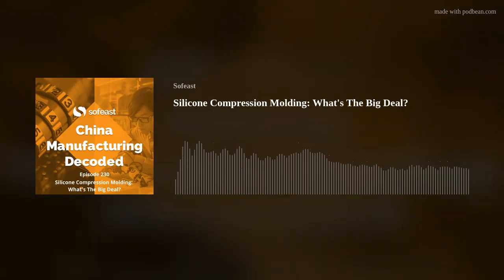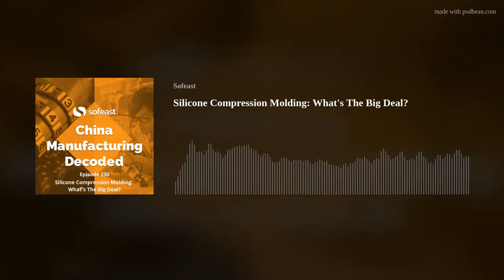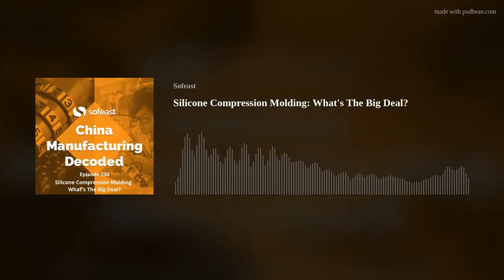You don't have all of the sliders and all of the complex aspects that go into making an injection mold tool. For compression molding, the tooling is less complex for sure, and therefore more cost effective. And it's a different material, so it needs a different process anyway. But I want to come back to what we first talked about.